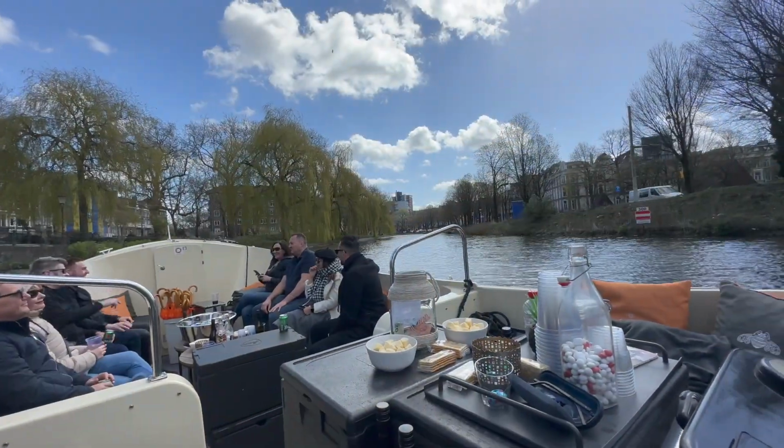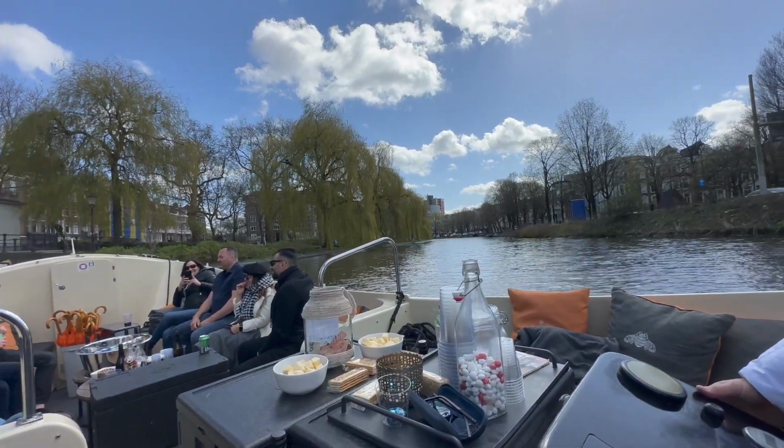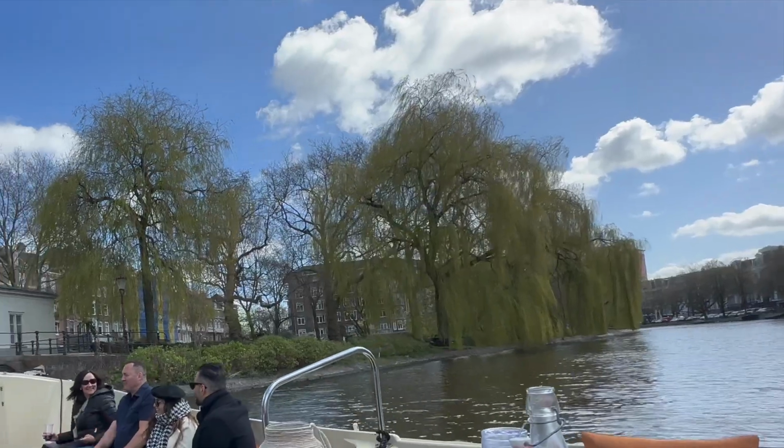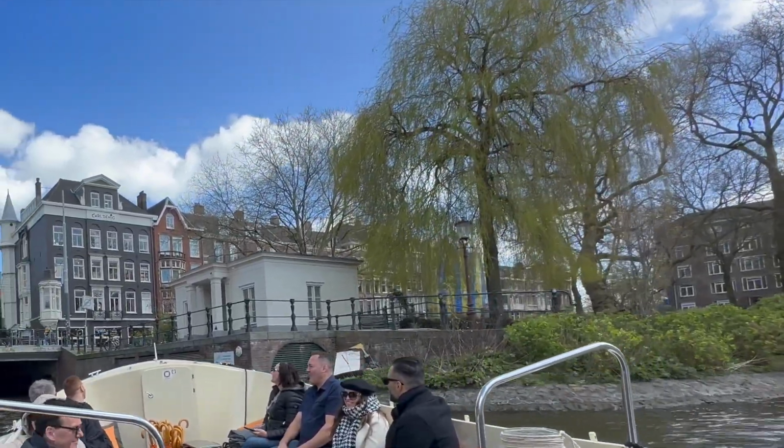With its rich heritage, iconic canals, and a plethora of things to do, Amsterdam offers a truly unforgettable experience. So, sit back, relax, and enjoy the views of the Netherlands capital from the waterways, while I guide you through this enchanting city.